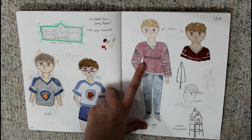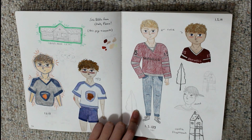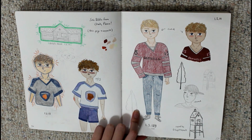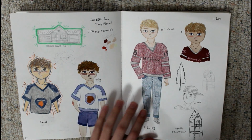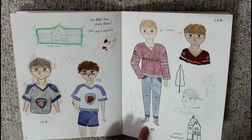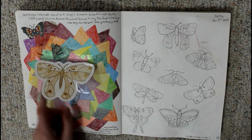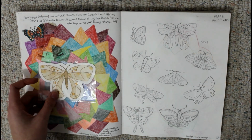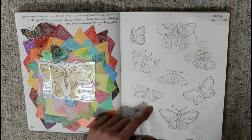This is a character from Check Please, which is a webcomic. I guess I'm not a fan of a lot of things. I don't do a lot of fan art or whatever, but I just thought this was cute, so there we go. Here's a little moth that's on my Instagram. It's just on watercolor paper, or maybe mixed media paper. I don't know. I cut it out and stuck it in here.